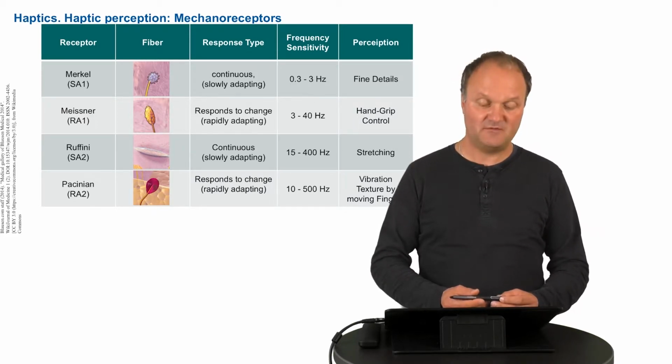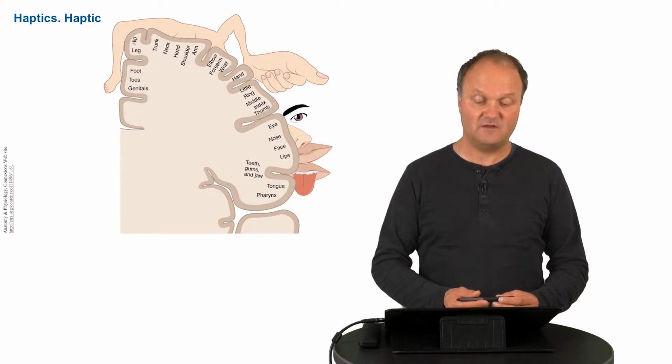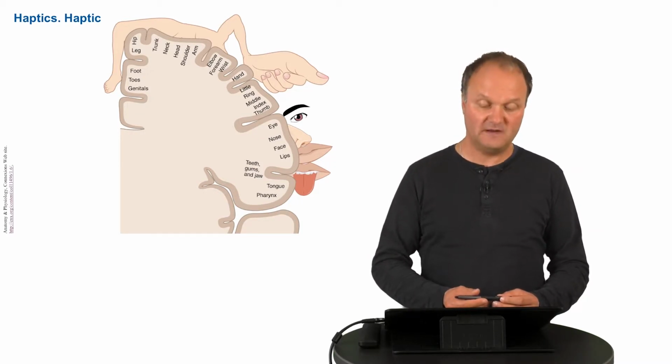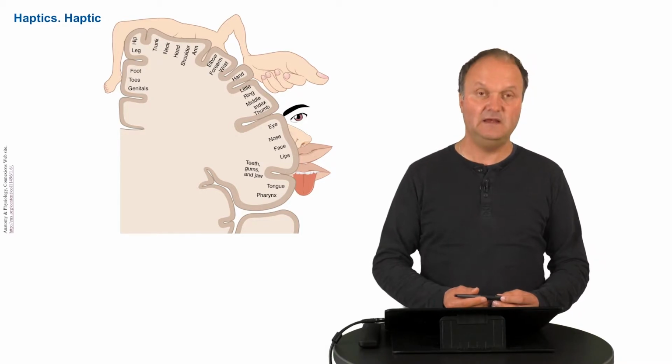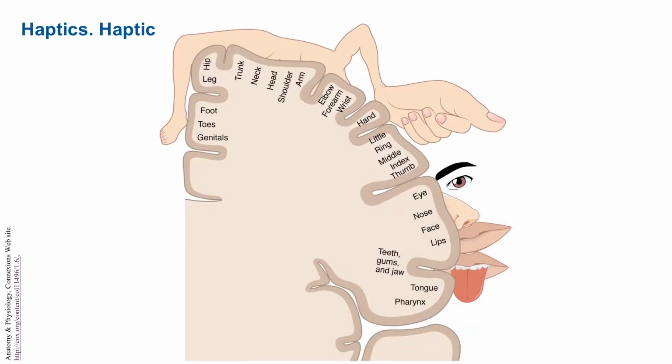The information which comes from these mechanoreceptors is then fed to the brain, but it is not equally processed in the brain. Actually, there is a so-called somatosensory cortex, which is the part of the cortex which is responsible for dealing with the information coming from the skin. And in this very nice illustration, which is kind of a cross-section, which you see in the lower right half of this picture, you see also the sizes of the area of the cortex which are related to different limbs and different organs where the skin is active.